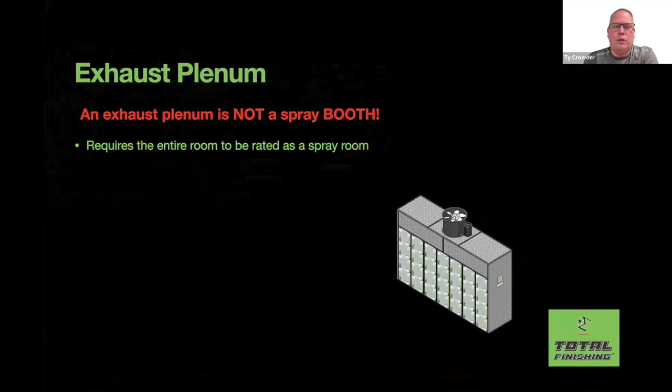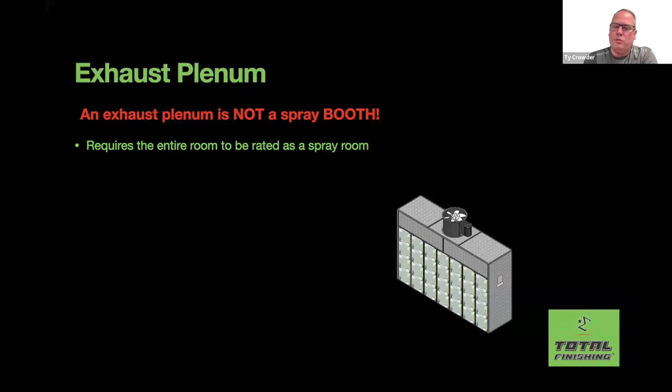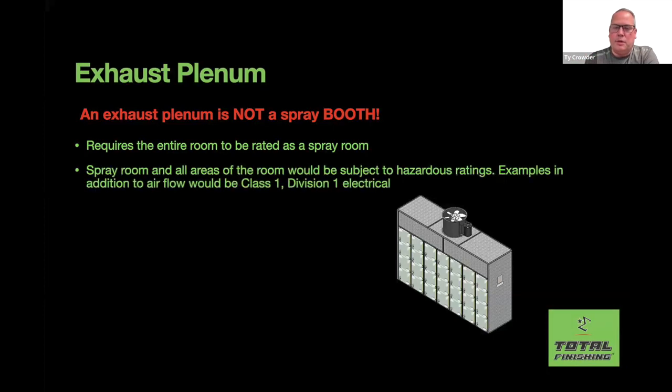If you put this in a room, the entire room would need to be rated as hazardous, like we discussed on the first slide. And the room would have to be considered a spray room. That would mean the room needs explosion-proof lighting, explosion-proof wiring, no open outlets. The entire room would need to be made of non-combustible materials, no wood, no wood floors. So this is an inexpensive way that people will come in sometimes and move air, but does not meet the legal requirements of a spray booth in any way.